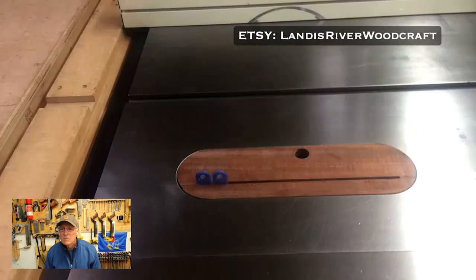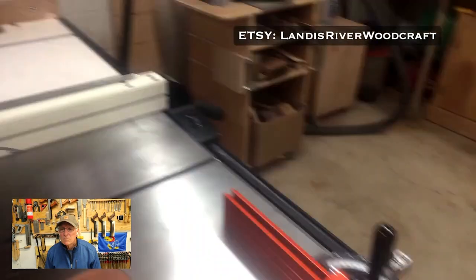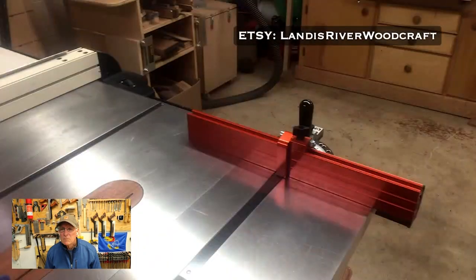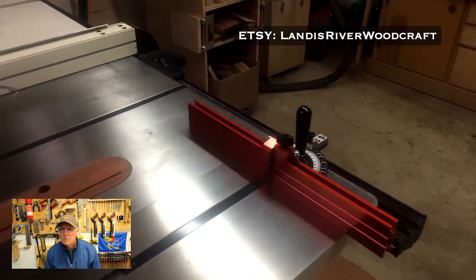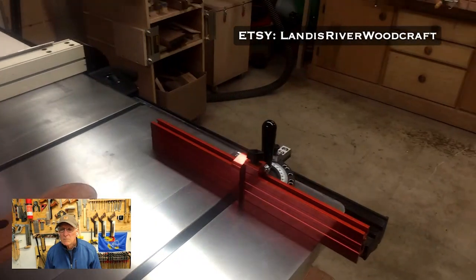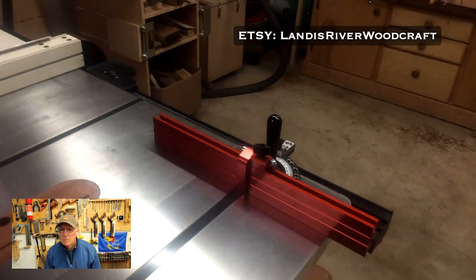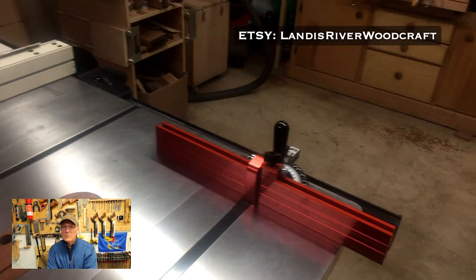Of course, I use the MJ splitter on my table saw. And one of the things I haven't done yet is build a sled. But this little device, which I found on Amazon, I find very, very effective. It does what I need it to do. Only thing it doesn't have, which is why I need to build a table saw sled, is if I have an extra wide board that I'm cross-cutting, I run out of the T-slot. So that'll be one of my next projects.